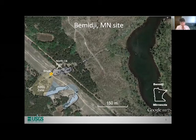The groundwater flow is towards this unnamed lake. These white dots are observation wells. So most of the studies are on the north oil pool and the north oil body groundwater contaminant plume. This lake is about 340 meters down gradient from the source.